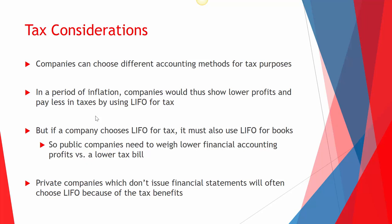Private companies, if they don't issue financial statements, will often choose LIFO because you'll get a lower tax bill. You'll get some tax benefits.